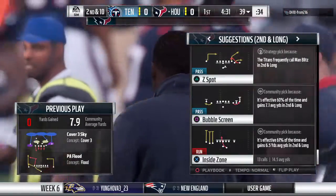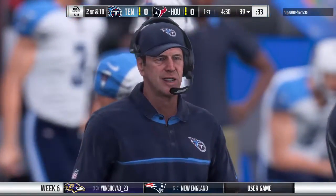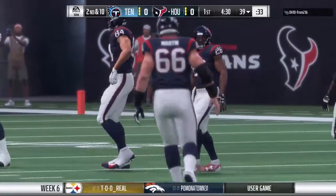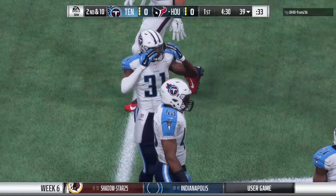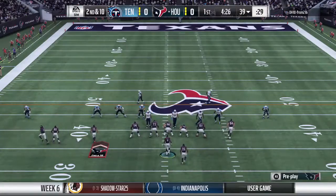It'll be 2nd down. Brandon, just mark that under the category of just not successful. Trying to throw the ball, just didn't work on that one. Completed it. No yardage. Offense looking to avoid a 3rd and long. It's 2nd and 10.